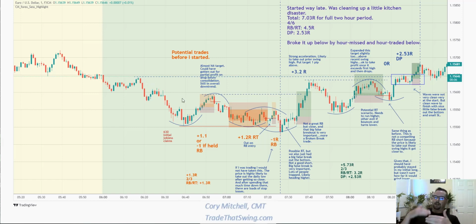So again, we have that pivot kind of machine gun, where if the price can rally back up to near this high, it very well could take out this and this. And they're pretty close, but even if we can add an extra pip, 2 pips on our target, that's giving us an extra half R, 1 R.